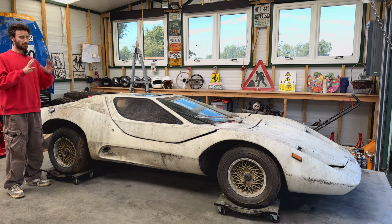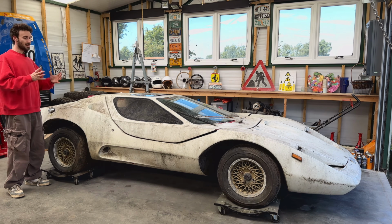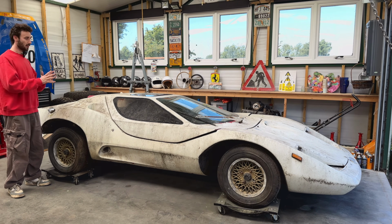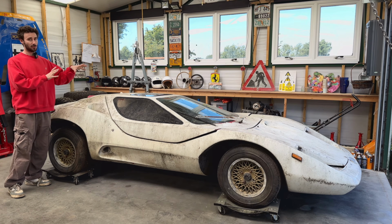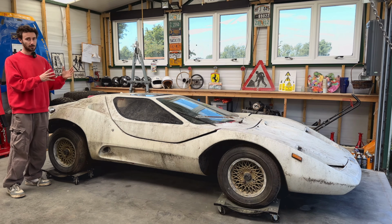But what's next? Well, before we can get a proper idea on this thing, it's time to give it a wash. It has 20 plus years of dirt caked on. I deliberately haven't shown you the interior. You'll have to wait a few minutes for that. There's lots growing in it. It is a fully natural environment in there now.